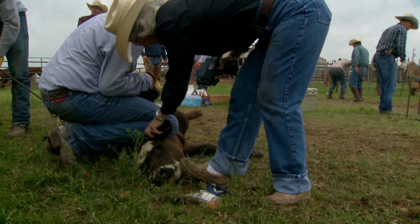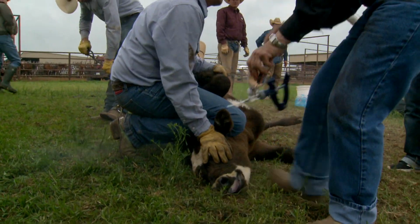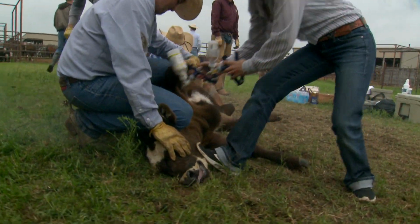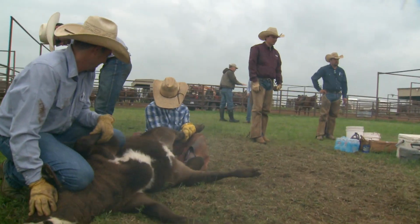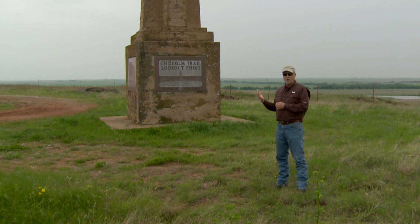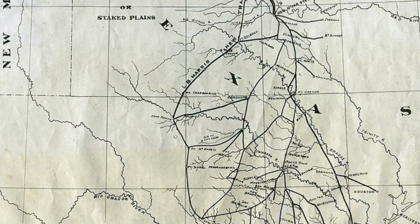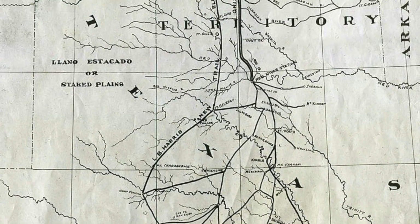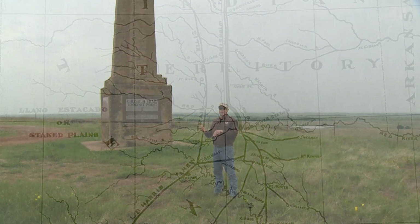So basically what that means is they're going to get vaccinated. The male calves are going to get castrated and implanted, and then all the calves will be identified with the ranch's brand. The Stuart Ranch is located on the old Chisholm Trail, where cattle drives that originated in South Texas were driven to railheads in Kansas, and those cattle came through Indian Territory right here at this point.